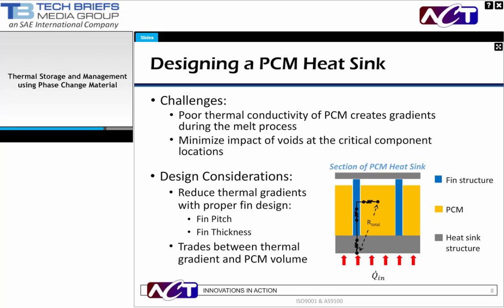Here's another question. What can be done to manage the internal pressure of the heat sink through the phase change?